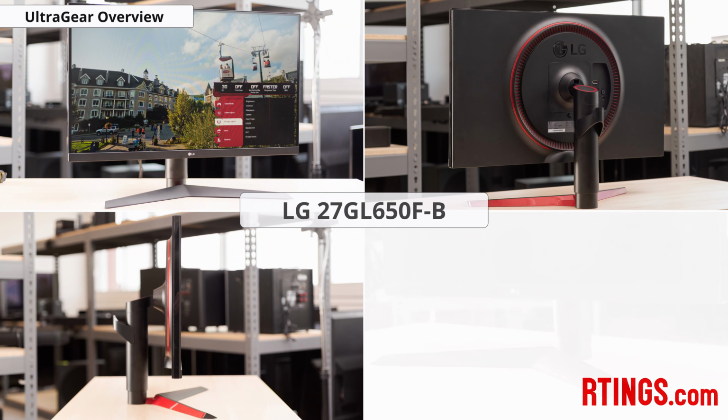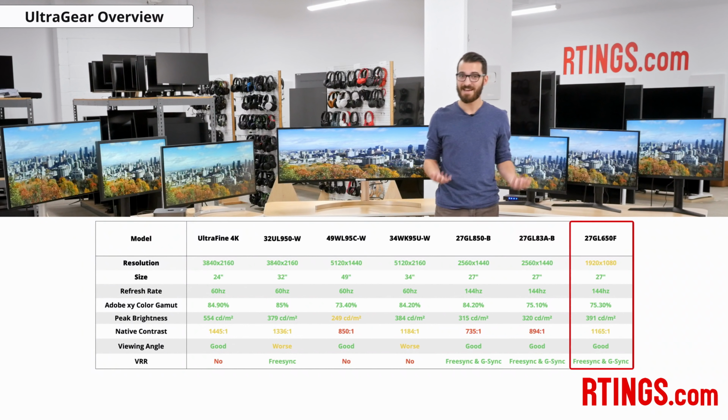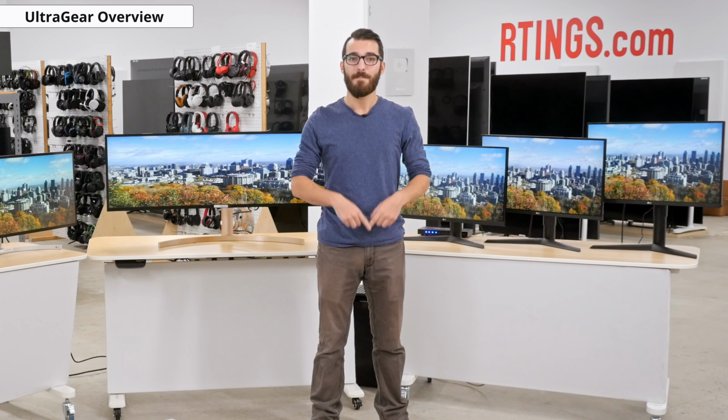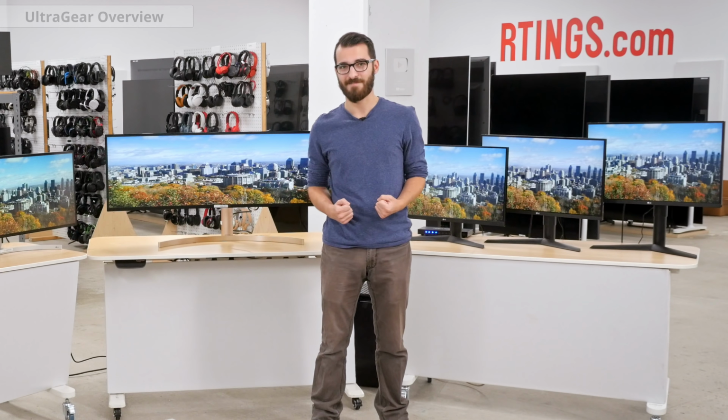For gaming monitors, there is also a budget option in the 27GL650F. It is a 1080p panel, but still goes up to 144Hz, which will be great for fast-paced gaming. It does fall short of the other two, but at its price point, it does a great job with excellent response times and low input lag.